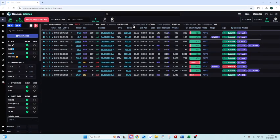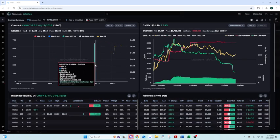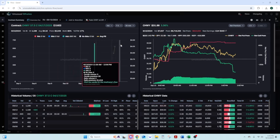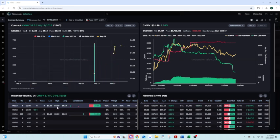Next up, we have Chewy, and these came in on the 11th still. We're still on the 11th. Again, longer term flow here, 216 days, but these being filled at that 320 mark. You can see that here. And they're hitting about 430 for a high today. So they're up about 34%.